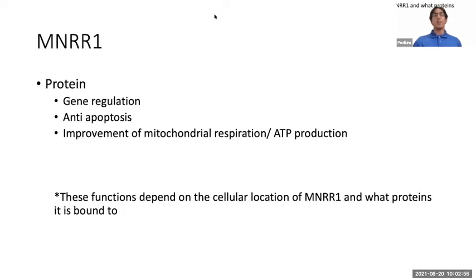So what is MNR1? MNR1 is a protein that regulates genes such as itself and other genes. It also causes anti-apoptosis and improves the mitochondrial respiration or induces ATP production. Depending on the cellular location of MNR1 and the proteins it's bound to, it causes the anti-apoptosis or the improvement of the respiration.